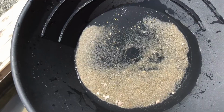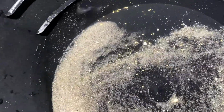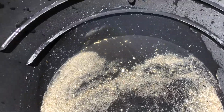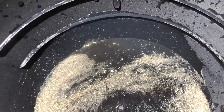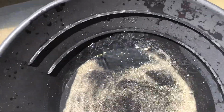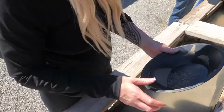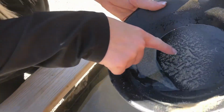I got a little. So I was doing this and I just got some gold. You can see it. All those flakes right there. That's the gold that I got. Super excited. That was my first pan and I got all that gold. How much did you get, Liz? You can see a little bit. Let's see.